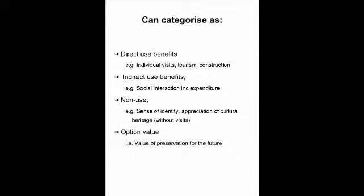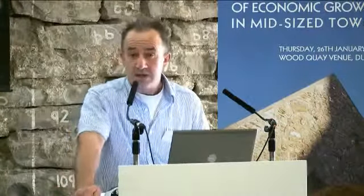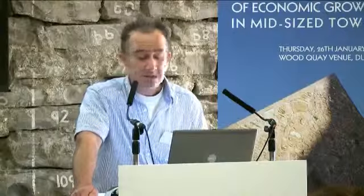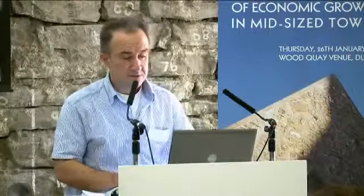And very important in Northern Ireland, what we would describe as option value. That is the value of preserving this heritage for the future. Because you can imagine, just with the pure example of tourism alone, it has such a value now, but you know that, well, if it's protected and looked after, and the economy and the society continues to develop and improve, that these heritage features are going to be worth much more in the future than they are now. And this is what in economic terms we describe as an option value.